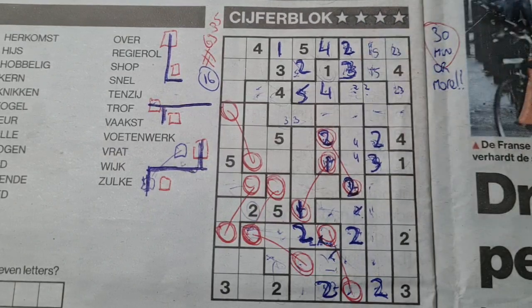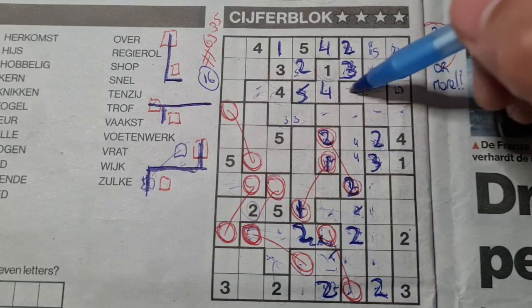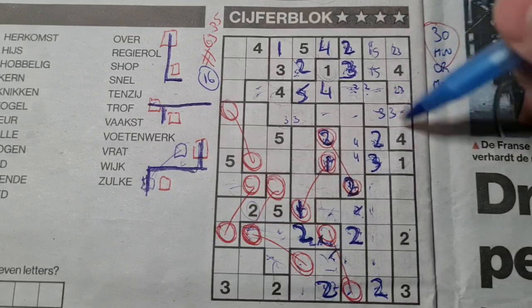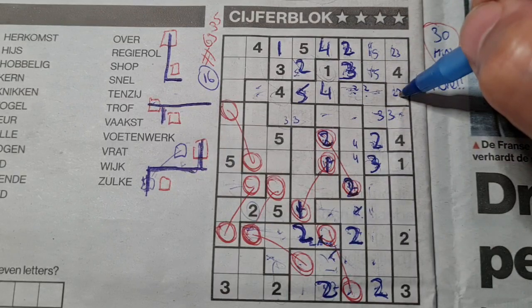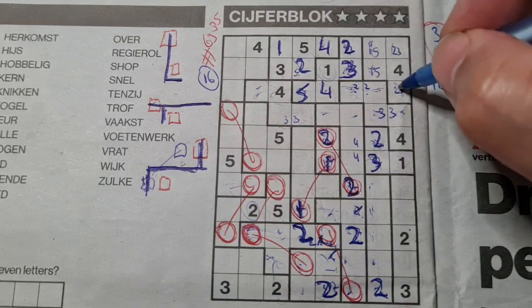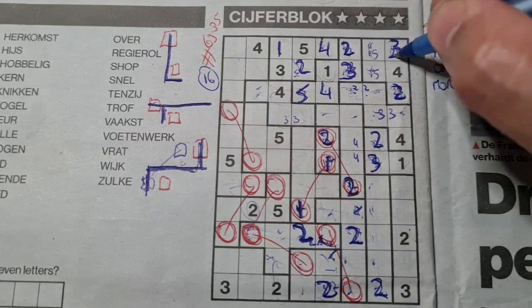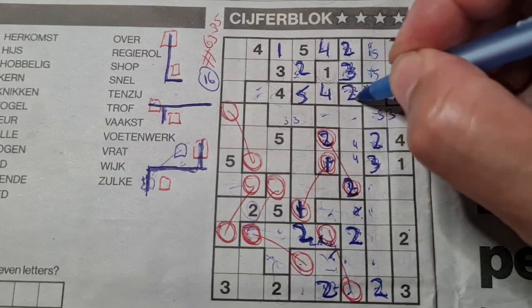3 goes there. These two boxes can be 3. So the 3 could be here, could be there. Now we have a double 3 there. That means that this box cannot be 3 anymore. If I place a 3 here, I cannot fill any 3 in one of those two boxes. So this box should be a 2. And that box should be a 3. Now we have a 2 there. So this box can be 2 and more. That box should be a 2.